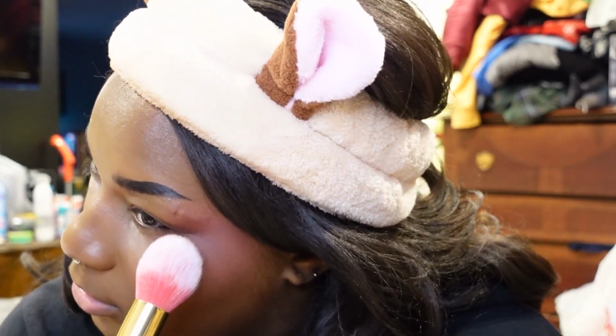I'm going to tap on a few layers, hopefully to catch whatever fallout that is inevitably going to happen. And so now we are going to hop into the look, so let's get started. Okay, we are going to go right on in with my Makeup Revolution Super Base.